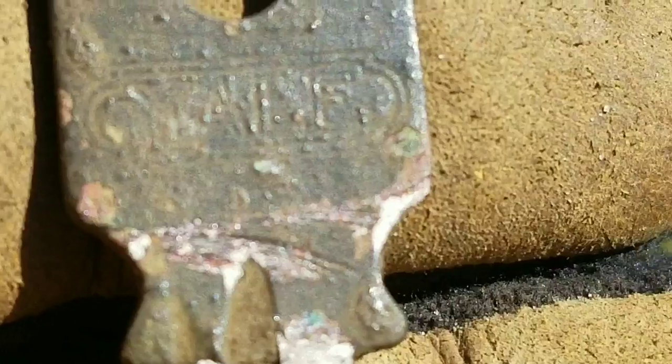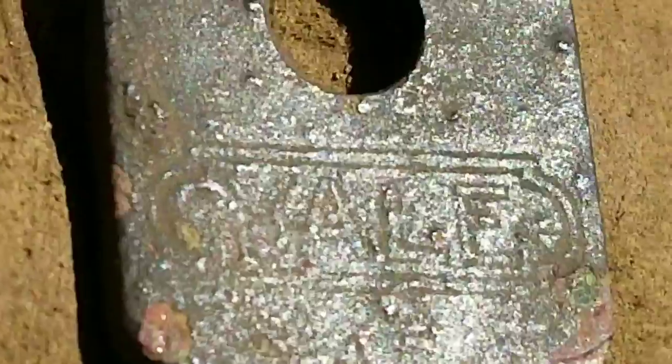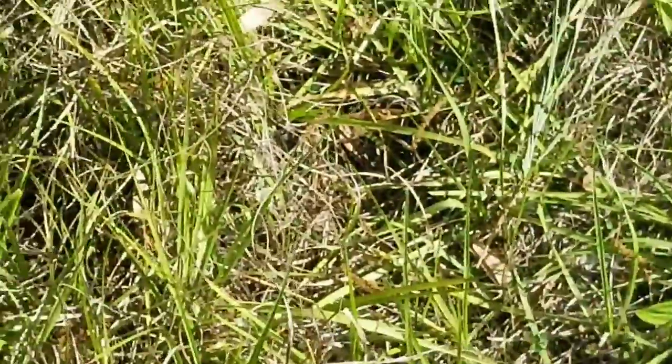Now, I cannot, with my eyes, see what that says. It might say safe. Yeah, or sale. Something. Scale, kale, I don't know. I'm gonna clean this up at home and we'll get a better look at it, but very nice for a tiny little key. Got a little warped in the extraction, but that's okay, at least it's complete.